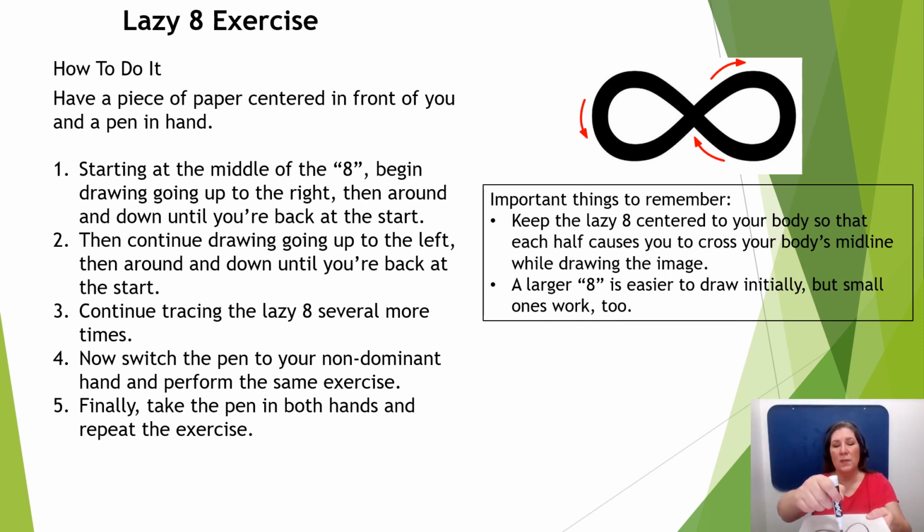So what you're doing with this is that you are engaging the left side of your brain, and you're engaging the right side of your brain.